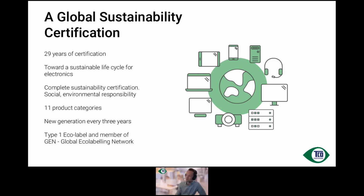We call ourselves a complete sustainability certification, since we include both social and environmental criteria, so both for the planet and the people. As of today, we cover 11 different product categories, such as the display you are currently looking at, but also back-end products such as data center equipment like servers, networking equipment, and so forth. To stay up to date, we release a new generation of criteria every 3 years, because the IT industry is moving at such a rapid pace, so we need to do so as well. And for you to be able to trust what we are doing, we are a so-called Type 1 label, which means that we need to use independent verification of all our criteria. On top of that, we are a member of the Global Eco-Labeling Network, which is an even harder thing to achieve than Type 1.